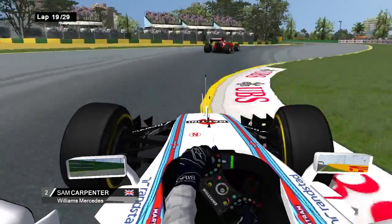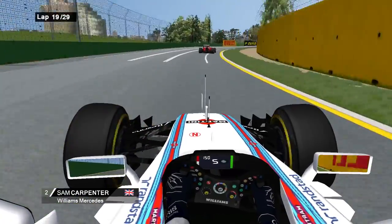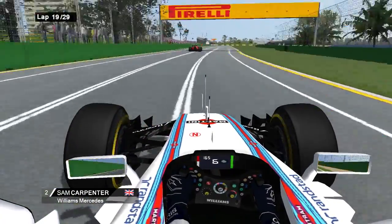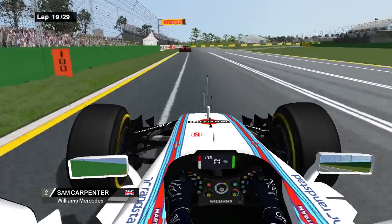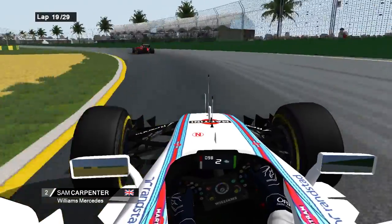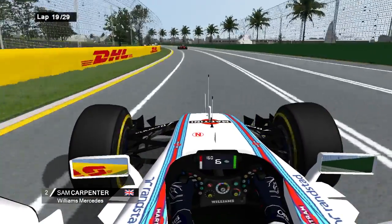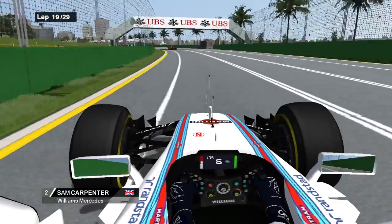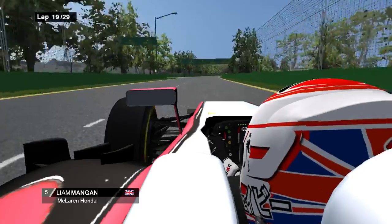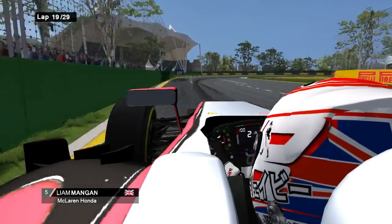Well, you're going to remember that he's behind the dirty air of Craig, and he's actually closed up a bit in that corner. So it's a mix between dirty air and slipstream. You're going to be gaining on the straights such as this one and the next, where you're going to be losing time through almost every corner because of how bad the dirty air is, especially this fast chicane coming up here. Yeah, Sam Carpenter losing time on the traction zones throughout the lap, it seems, as we go on board with Liam Mangan.